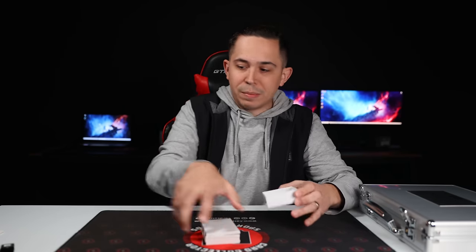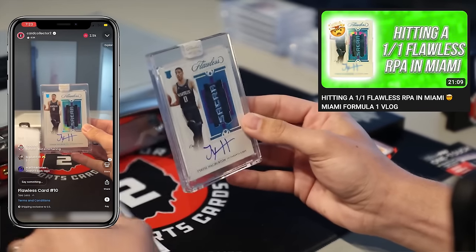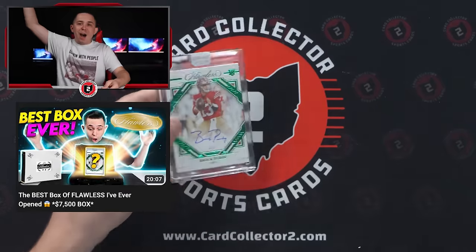I ripped some crazy boxes over the years. I mean, we did a Flawless basketball giveaway with Whatnot in the past. Hit that Tyrese Halliburton 101 RPA. Gave that away. Tyrese Halliburton blew up. That's when we were looking for the LeBron logo, man. We gave that. That was nuts. The Brock Purdy was obviously crazy. So, hit a couple really cool cards over the years, but really hoping that this is the best thing we've ever ripped, especially with that price point.